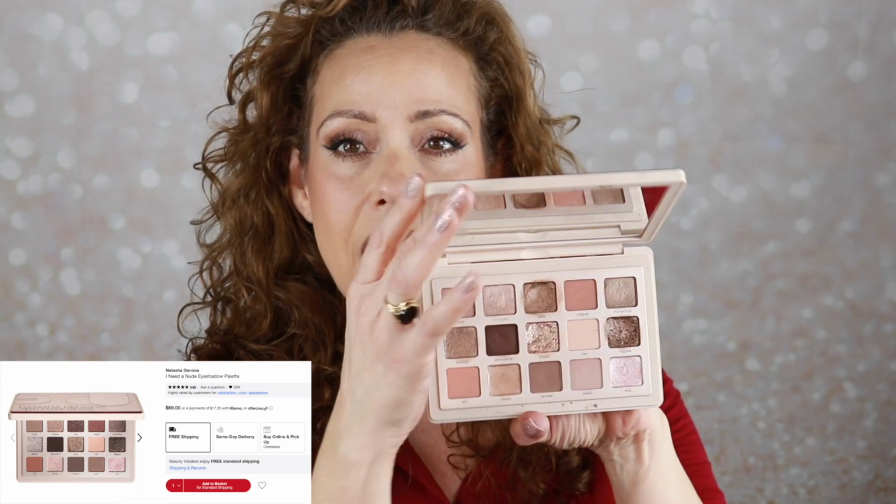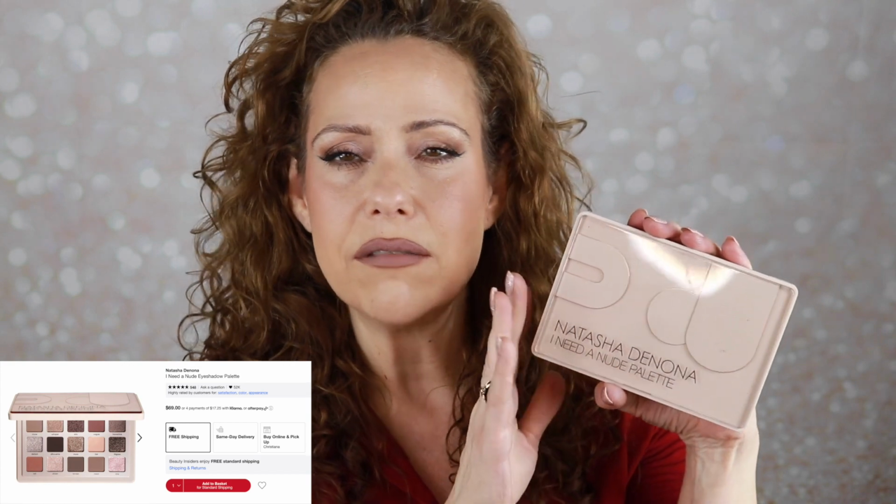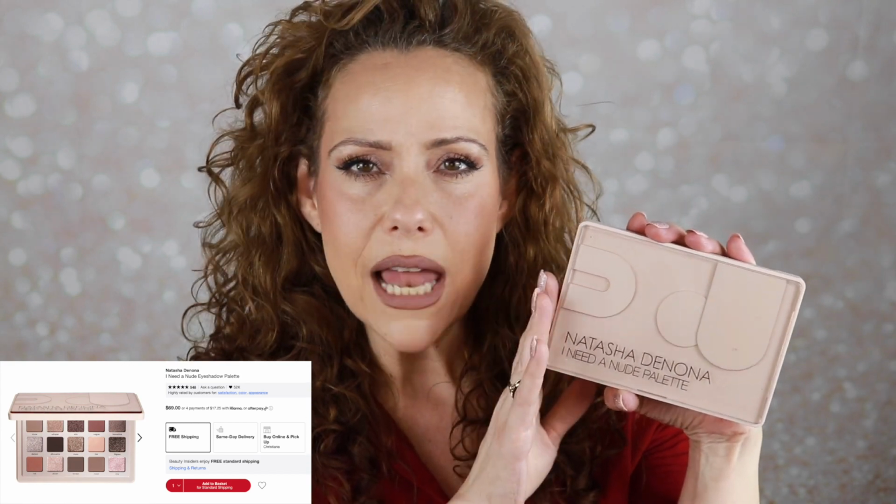Next, I'll talk about the eyes. The first recommendation, you won't be surprised, is basically anything from Natasha Denona. I have never been disappointed with her eyeshadow formula. I do like this size palette. This one happens to be probably my very favorite, and it is the I Need a Nude. If you have not picked this up, I do recommend it. There is something very classy, beautiful, elegant about this palette. But anything Natasha, if you're more warm toned, you can go that direction, cool toned, or if you want a little bit of both, she has lots to choose from.